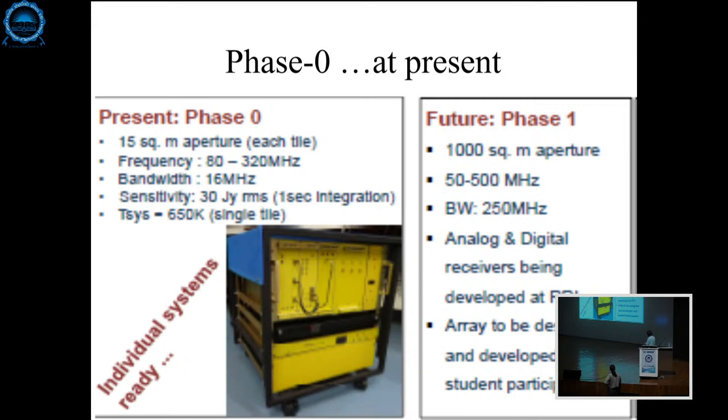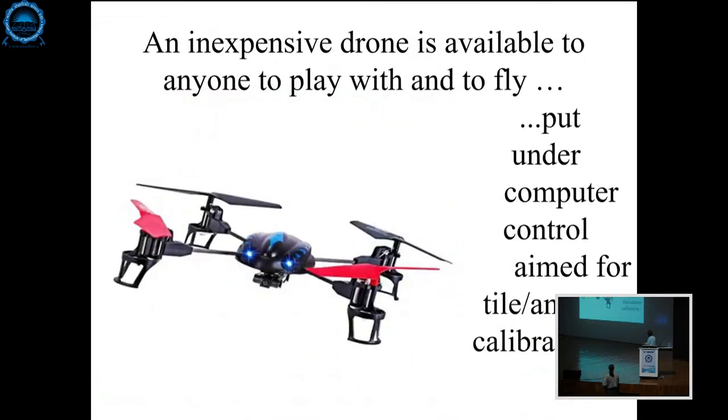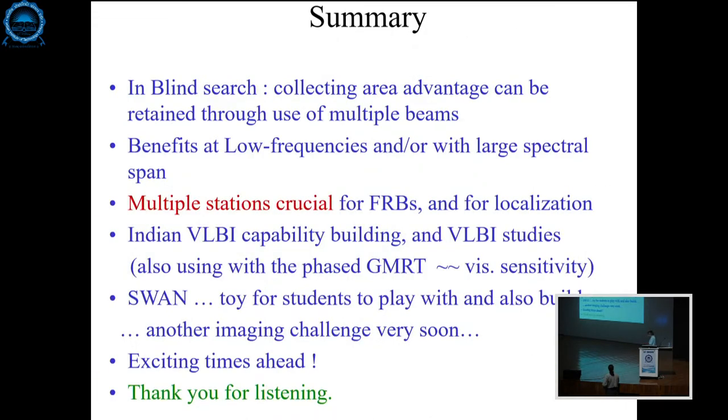This kind of equipment is being sent to each of the 8 places. The first such has reached IIT Kanpur. The next one is with the shipping company for IISER Mohali, and the third one most probably will go to IIT Delhi, St. Stephen's Delhi. So I will stop here, and thank you for allowing me those few more minutes. Thank you for listening.